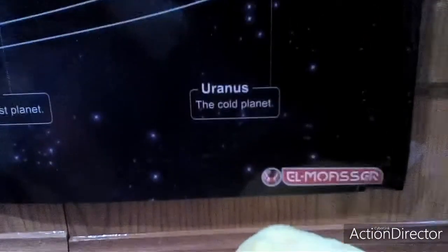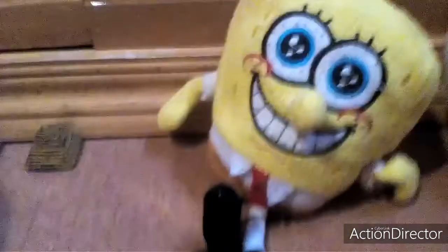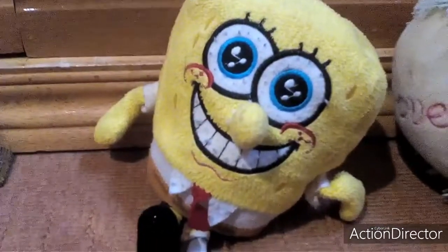We move on. Uranus. Just don't say it that way. Anyway, it rotates on its side. It's called the cold planet because it is the coldest planet in the solar system. Temperatures there reach negative 300 degrees Celsius.